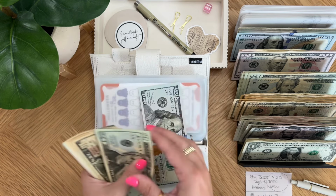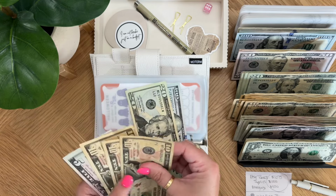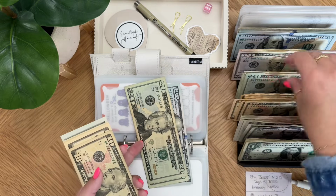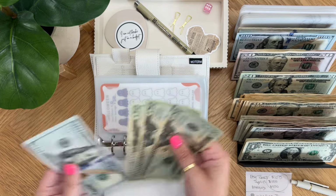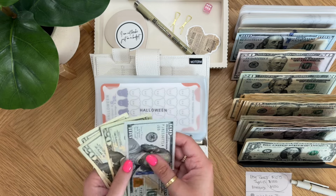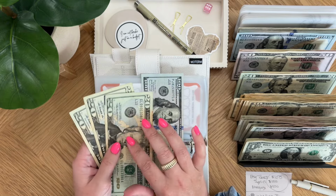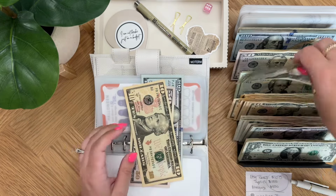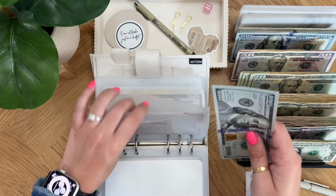Halloween, let's see, I put it behind here. Okay, so 100, 20, 30, 40, 50, 55, 60. So 10, 20, 30, 35, 40. 240. And so now Halloween has 100, 20, 40, 60, 160, but I think I want to condense this just a little bit further and do a 50 and a 10 for the 60. So 160 for Halloween.